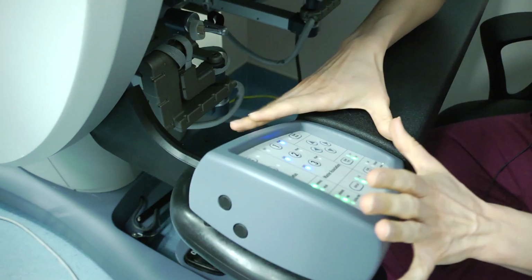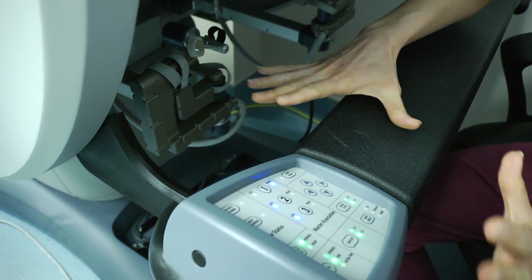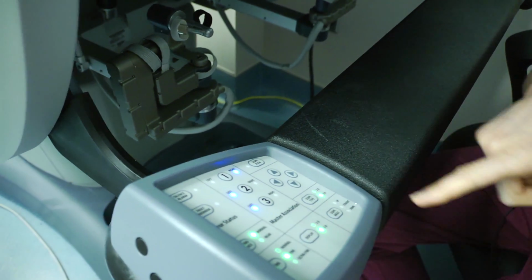The robot is a tool for us in surgery. The robot still requires a surgeon, and a surgeon trained in robotics. The robot does not do the surgery for us. It makes our motions more precise. So when I move my hand 5 inches outside the patient, I can set it so it only moves 1 inch inside the patient, so it makes my motions more precise.